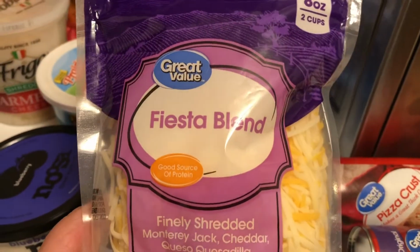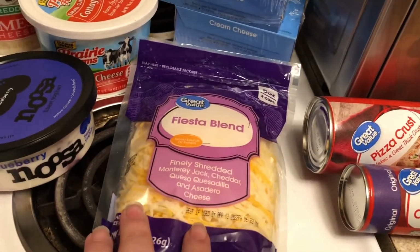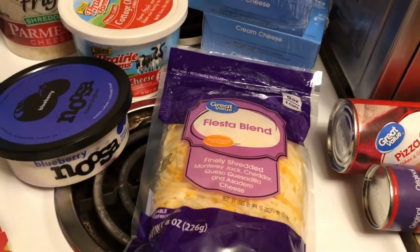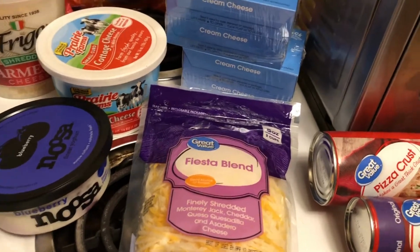Then I got some of this Fiesta blend cheese. I went through all my shredded cheeses, and I was pretty well stocked up except for Fiesta cheese, which I make a lot of Mexican dishes, which makes sense why I would be running low on that.